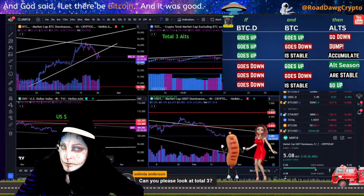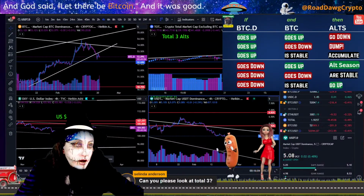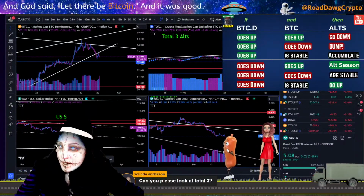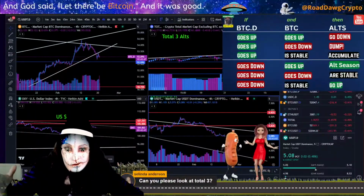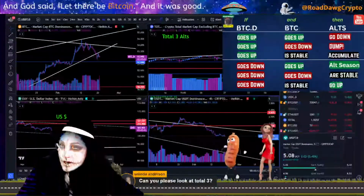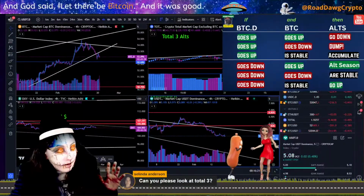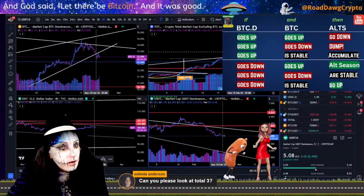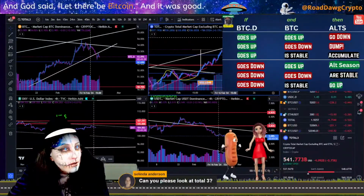So if Bitcoin dominance goes down and Bitcoin goes up, then it's alt season. That's what a lot of people are hoping for. And if Bitcoin dominance goes down and Bitcoin continues to go down, well, alts kind of just hang in limbo. And if Bitcoin dominance goes down and Bitcoin just stays stable, then alts go up. So it's more in our favor whenever Bitcoin dominance is working its way down, which is what it's doing. So we've got that. It's just that total 3 is just not feeling it yet.